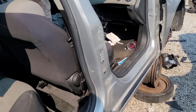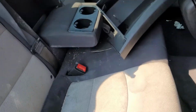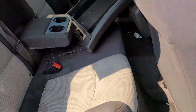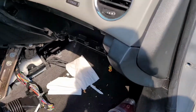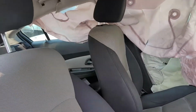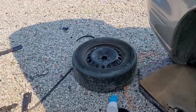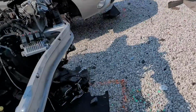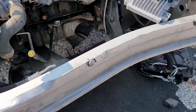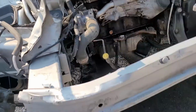Missing 2 passenger side doors, so somebody needed doors for their Chevy Cruze. I'm not gonna waste a lot of time with this one because it's a pretty modern car, newer, but still messed up to see the back all smashed up. Seats would probably clean up good, they're just dirty. It's typical for junkyard cars like this. Front looks like it got pretty dinged up too with this crash bar. It's bent inward. So, rest in peace to the Chevy Cruze.